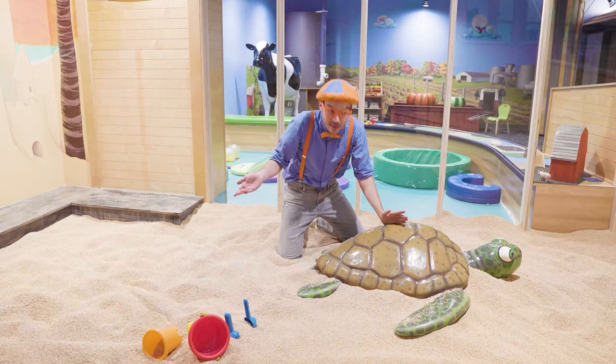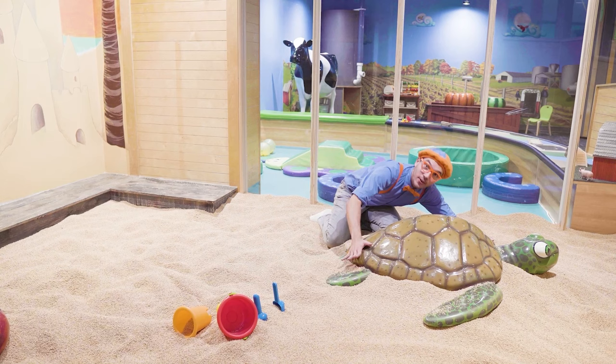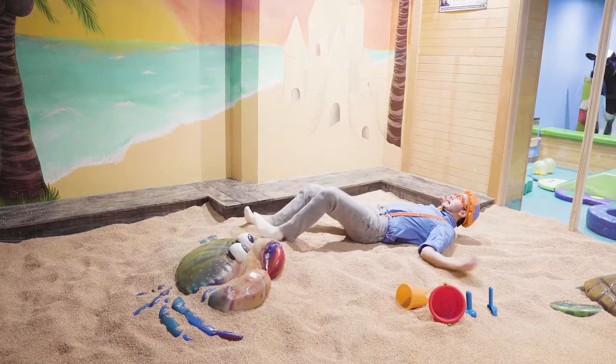This guy, he's a sea turtle. Whoa, and look how big his shell is. Whoa, it's bigger than my head. Whoa, this is so much fun, playing in the sand. Woo, woo, woo. Maybe we can make a sand angel. Okay, here we go.